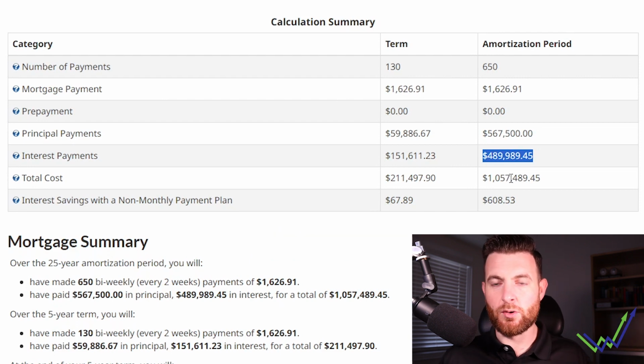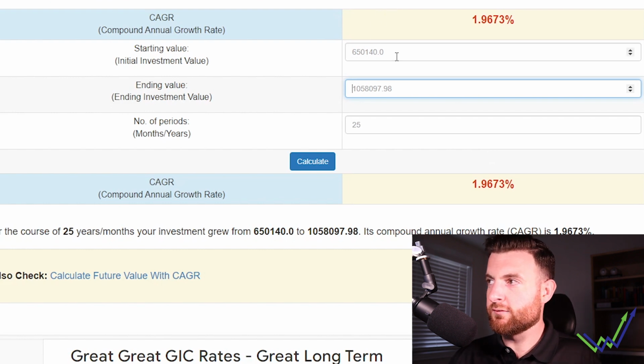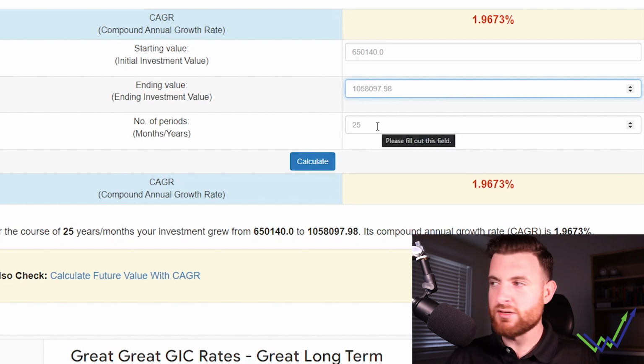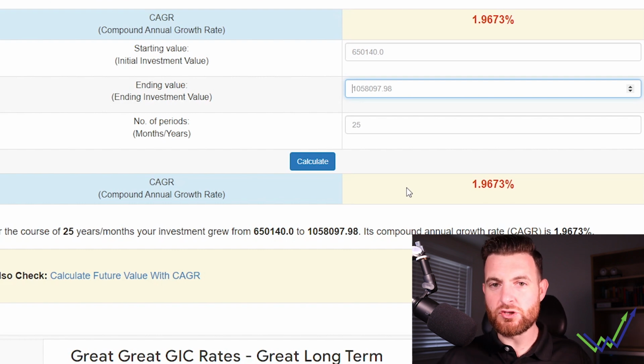Now, why is this important? We're going to take a look at a compound annual growth rate calculator, and it does become a little bit more feasible when you see these numbers. We're going to put in our starting value, which is the purchase price or the average home price in Canada. We'll also look at what the ending value is. That's what we paid in total for the mortgage alone. We're looking at a 25-year amortization period, and we can see the compound annual growth rate is just shy of 2%. That means that your house price needs to grow at least 2% a year for the next 25 years to at least break even on the mortgage cost alone.